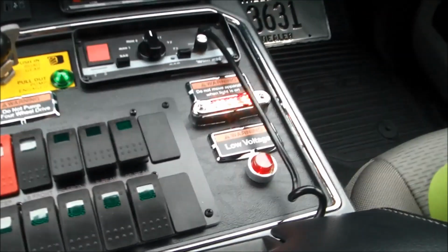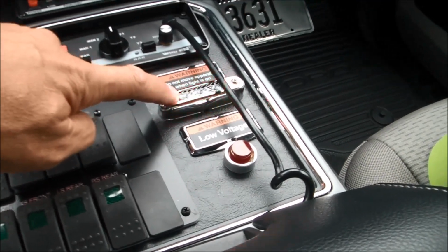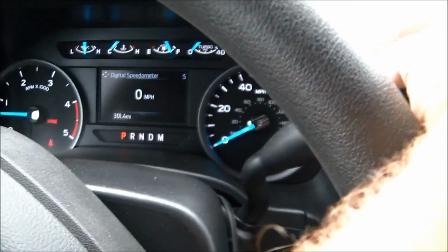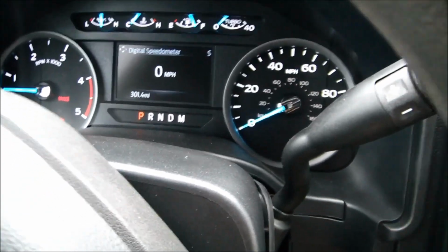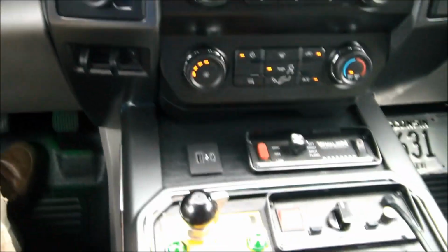So I'm going to start the vehicle engine here with the key. Again, as I mentioned before, that low voltage light and alarm will come on for a second. Since we don't have the parking brake set yet, this is telling you not to move the apparatus because that light is flashing. So we're going to choose this as our firefighting scene, and we're going to set the emergency brake. Alright, now I'm going to drop my transmission from park into neutral. You have to put your foot on the service brake. So now we're in neutral. I can take my foot off the brake.